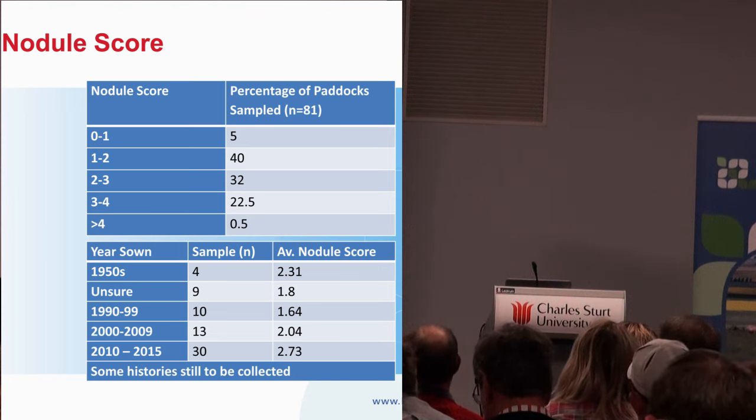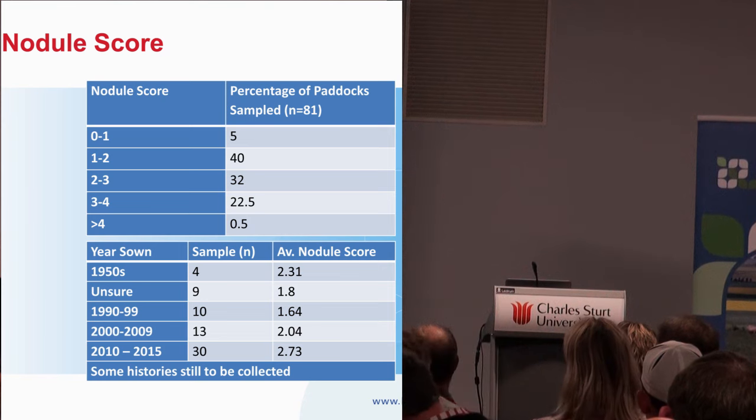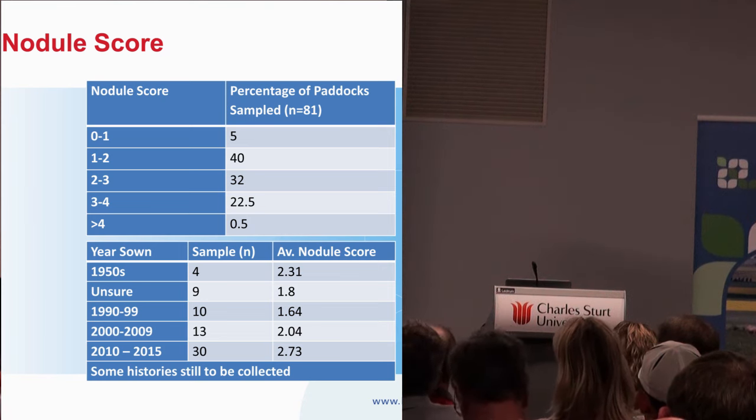So that was interesting. The idea that the farmers have been saying to us, that my subclovers anecdotally haven't been performing as well, well, there might be some grounds to that based upon this nodulation score.